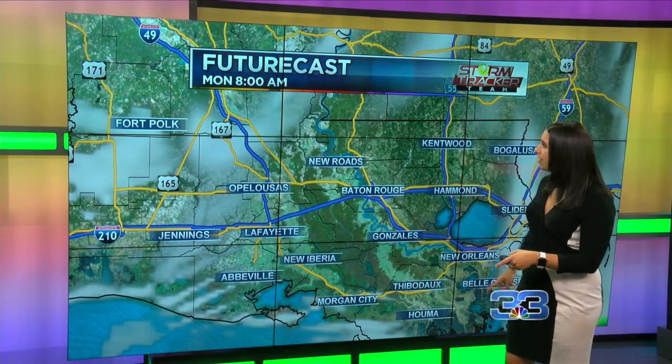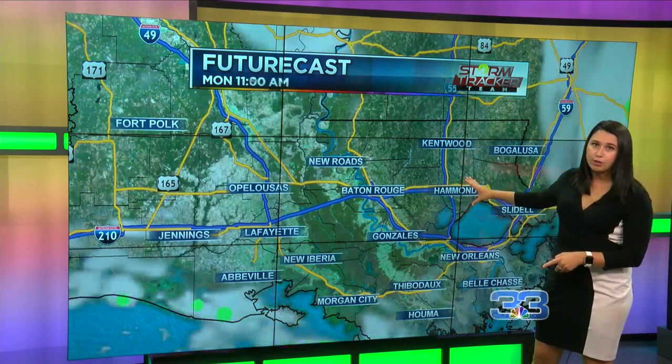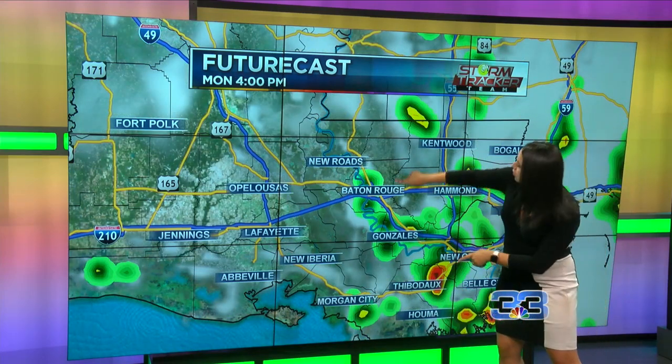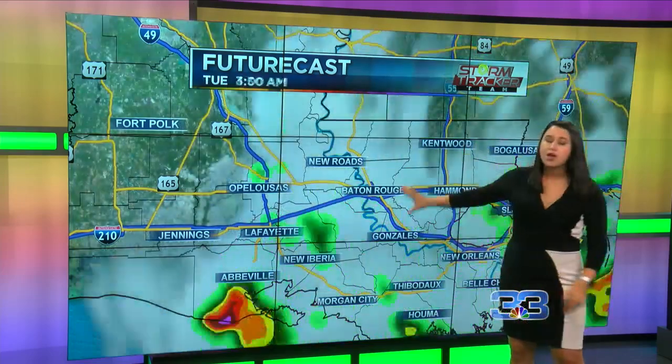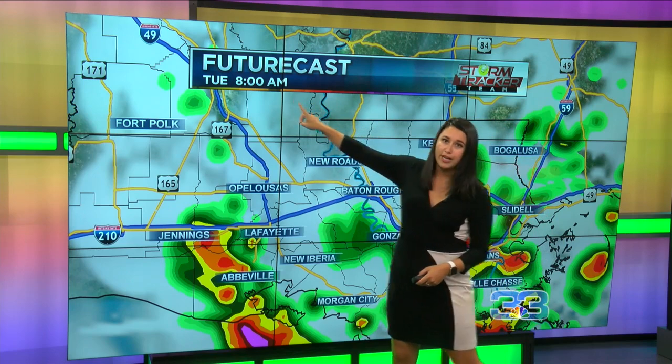Let's take you hour by hour here. This is 8 a.m. tomorrow morning. Still mostly dry in the area, but through the afternoon into the late afternoon, early evening, this is around 4 p.m., you start to see those isolated spotty showers make their way through, and then we start to see more increased rain chances as we move into our Tuesday. This is Tuesday morning at 8 a.m.